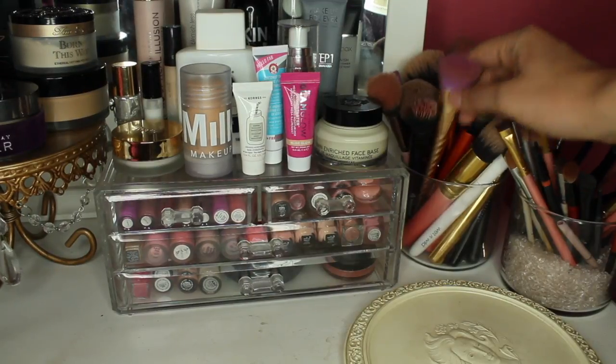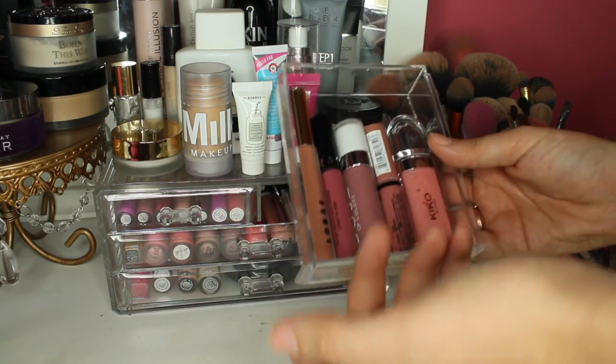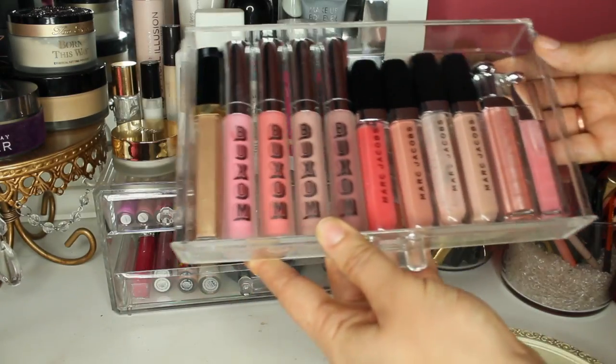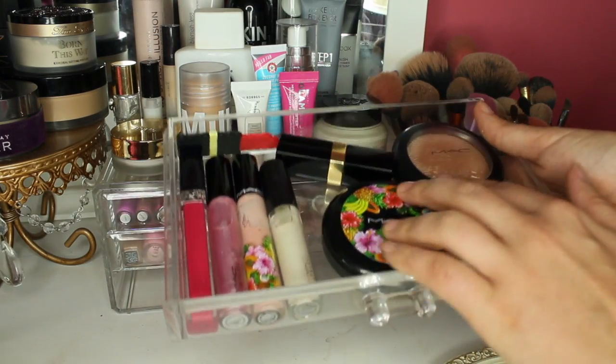For here, I just keep my brushes, like my face brushes, and then my eye brushes. More little tiny liquid lipsticks. These are just lip glosses that I grabbed out of my collection that I want to use more of. This is so visually appealing. I love this so much. Last drawer. I have a hodgepodge of stuff.